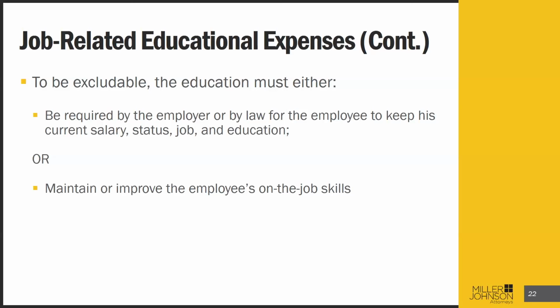So I have seen plans drafted where the repayment obligation only applies if the employee voluntarily leaves employment. So if the plan is drafted that way, that expense would still be reimbursable under the 127 plan, because the employee is involuntarily leaving the organization.